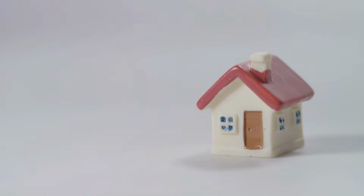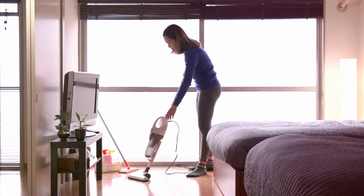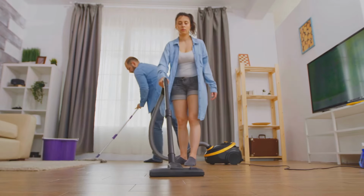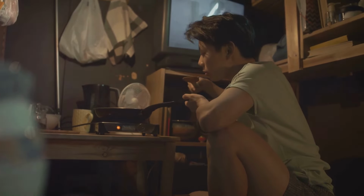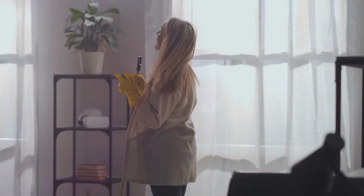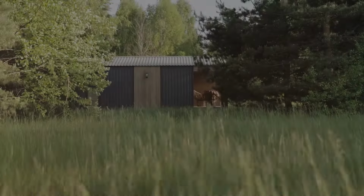Cleaning is both quick and constant. Okay, let's talk about cleaning. The good news is, cleaning a tiny house is a breeze. I mean, how long can it really take to vacuum a 300 square foot space? But here's the catch. It gets dirty just as quickly. Think about it. You're cooking, sleeping, working, and living in one tiny space. Crumbs happen, dust bunnies appear out of thin air, and clutter accumulates faster than you can say minimalist lifestyle. So yeah, be prepared to clean more often than you're probably used to. But hey, at least it's a quick chore, right?